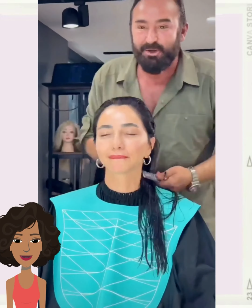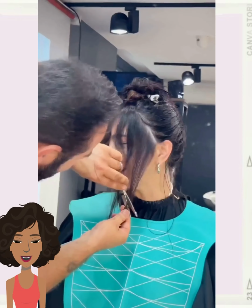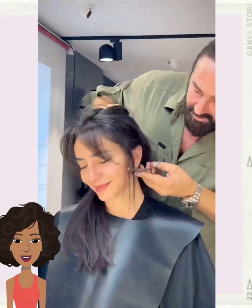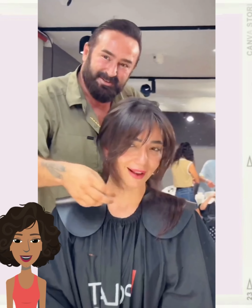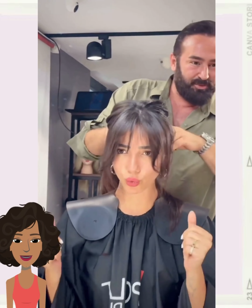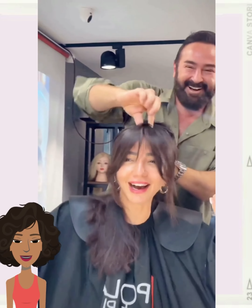Next up, we have another hair idea from the perfect stylist who frames out the client's face. Looks like for this one, he's going to be doing more of a layered look. Now this is a great hair idea if you want to add some volume to your hair or just some overall shape. Definitely try out the layered hair trend. You're gonna thank yourself.